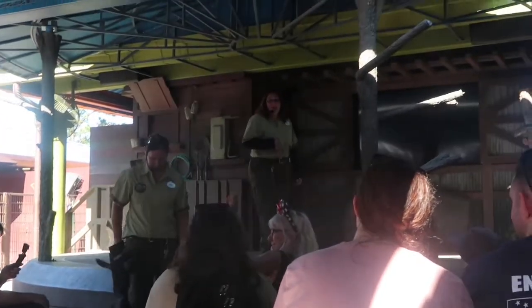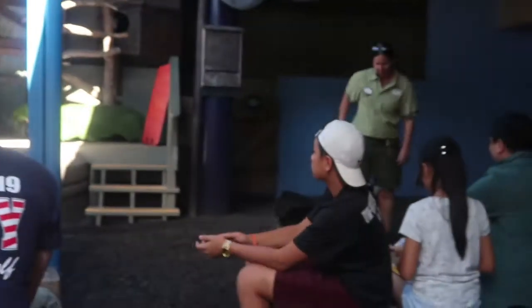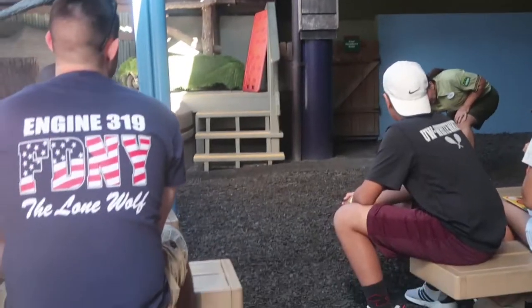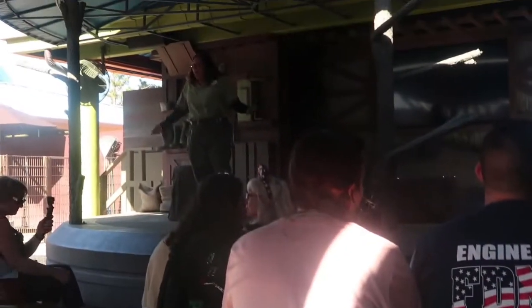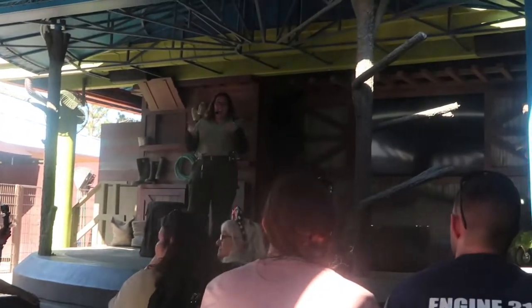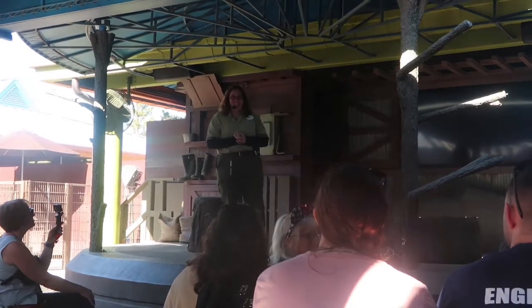Now you'll see that all of the training that we do here is based on natural behaviors. So even though we said we train fun behaviors, you're never going to see one of our goats riding a unicycle or anything like that. You're only going to see them doing things that would be pretty normal for a goat to be doing if they were a wild goat. And it's all based in positive reinforcement. So basically every time you see Donna ask Kit for a behavior, if Kit does the correct behavior, she's going to get a treat. If Kit doesn't do the correct behavior, well, nothing happens. She just doesn't get that extra treat.